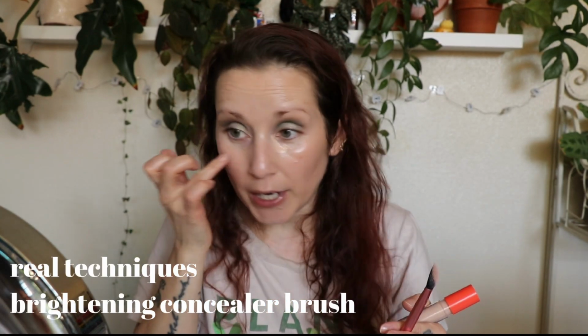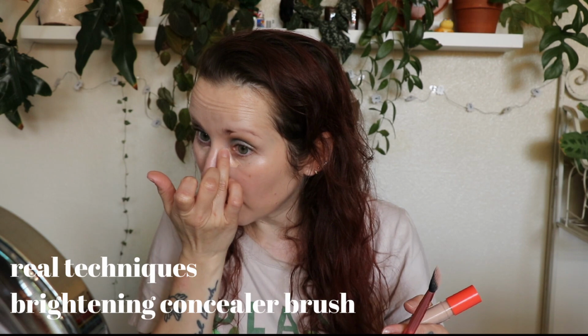So with this brush, I feel like I can use a lot less concealer, but I'm kind of thinking I put on a little too much anyway, just because I'm used to using a lot. Or not a lot, but a normal amount. But putting it on with a brush, you can use a lot less because your sponge is not picking anything up. The only thing about this brush, it is a little pokey, especially if you're dabbing it like this. I don't like that sensation under my eye of a little pokey brush, especially on that sensitive eye skin.